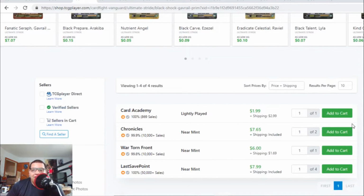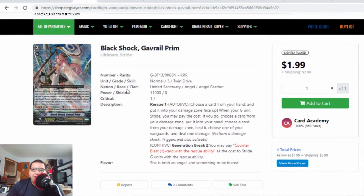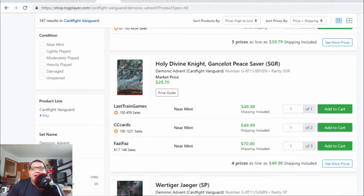There's only 4 listings. There's one cheap one for $5. After that, there's one for $7 and change, and then $8. There's only 4 listings for this triple R grade 3. This triple R grade 3 is also leaving the market. Demonic Avenant, this set of course was one of my favorite sets back then for premium format, but now a lot of cards dropped, but a lot of cards actually just went up.